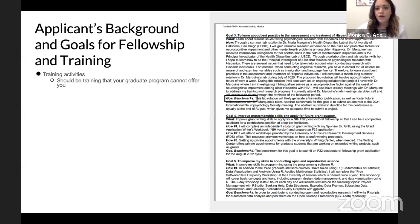There is also another part, the training activities. It should be training that your graduate program cannot offer you. I'm going to explain it with an example. I'm in clinical psychology and I'm specializing in neuropsychology. One of my training goals could not have been to learn how to do neuropsychological assessment, or how to do psychotherapy, because those are things that my program is giving to me. So why would the NIH fund me to do this? Because I'm already getting it.